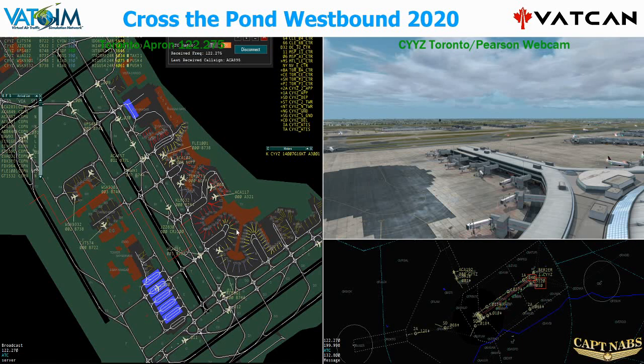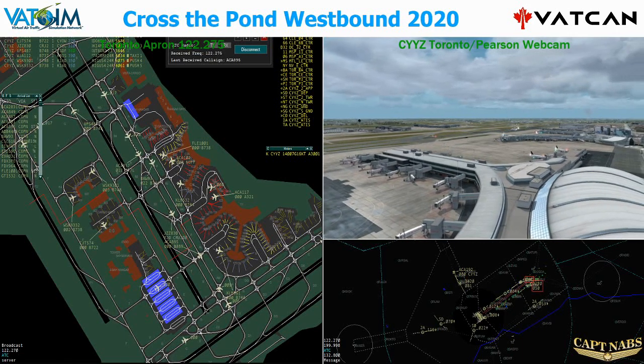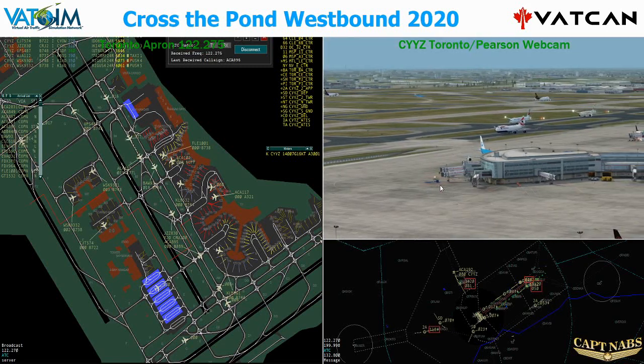Toronto Apron, hello there, Canada 895 with you, holding short Alpha Lima. Air Canada 895, Apron, good day. Right turn and gate 172 for you. Roger, right turn, gate 172, Air Canada 895. I don't know where this Speedbird's going there. He touched onto Alpha for some reason. That's not right. That's not right at all. I don't know why he's on Alpha, but anyways.